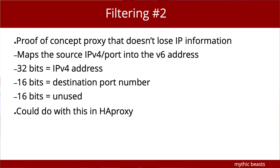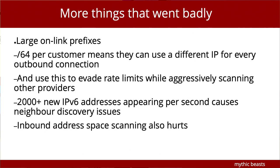We really need to embed this into HAProxy and make it production stable and all those things that we haven't yet done. But if anyone wants to do that, please go ahead. Otherwise, we might get around to it at some point. So, some more things that went badly.